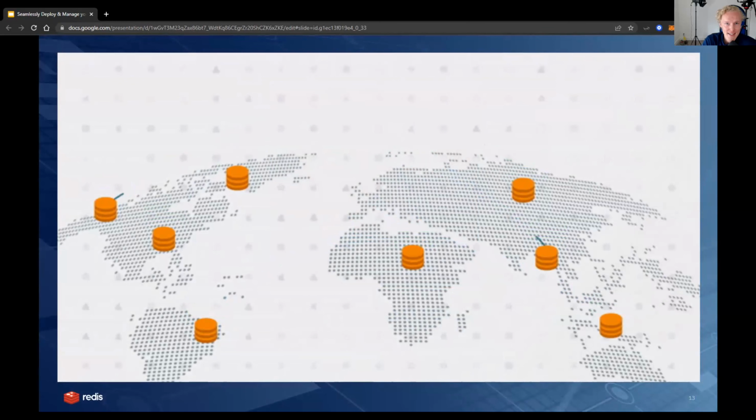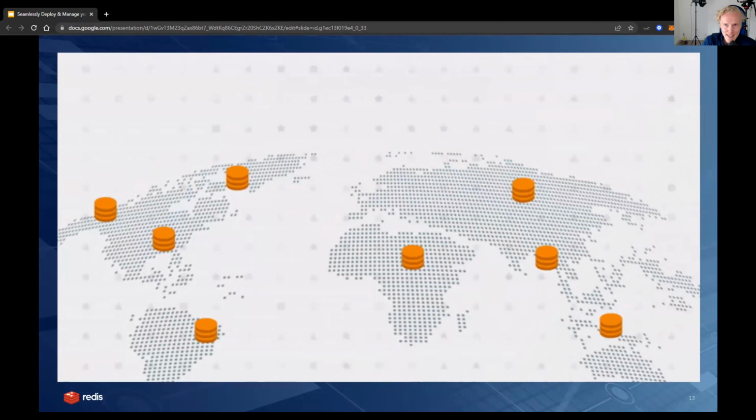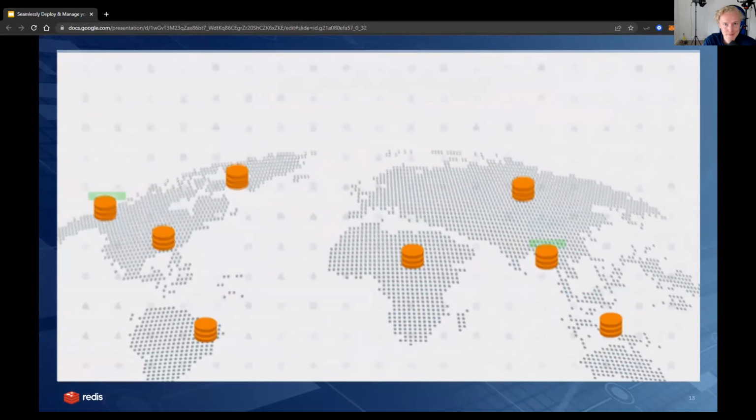First is improved data quality. And this one's pretty obvious. When data is consistent across multiple data centers, you're gonna have improved data quality. But let's talk about it for a second. By keeping data consistent across the data layer, it helps to ensure that data is accurate and up to date. This ensures that the data is reliable and can be used for analysis and decision making.